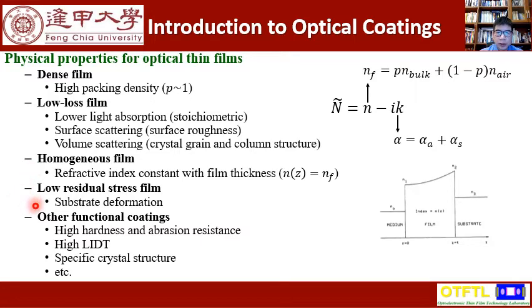Low residual stress leads to lower substrate deformation and avoids film peeling or cracking. Other required properties of optical thin films may be high hardness, high abrasion resistance, high laser damage threshold, or specific crystal structure, and so on.